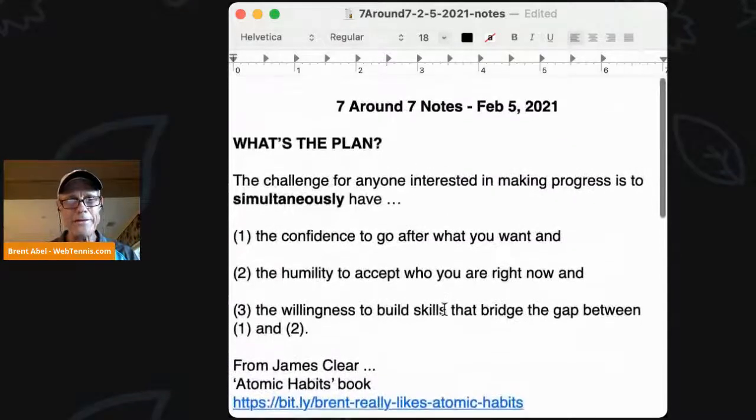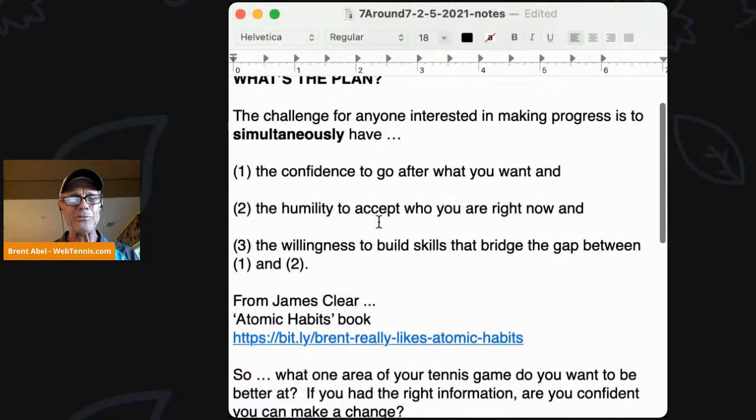And then let's go back to the top here. Then number two, do you have the humility to accept where you are right now, right? And then the willingness to build the skills that bridge the gap between one and two.